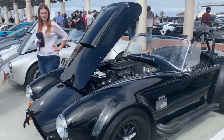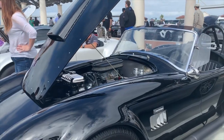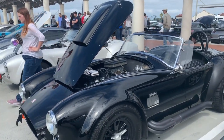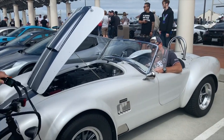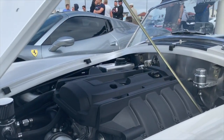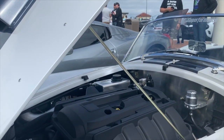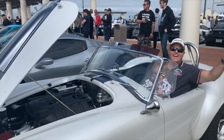Maserati, one of the Superformance Cobras. This is the car that I actually was fortunate enough to borrow for a weekend and love driving. It's so much fun. Next to it, another Superformance Cobra replica. This one a little bit different. Look under the hood. That is the 4-cylinder EcoBoost engine. So that's the turbocharged 4-cylinder engine with Lance sitting in the car with his granddaughter.